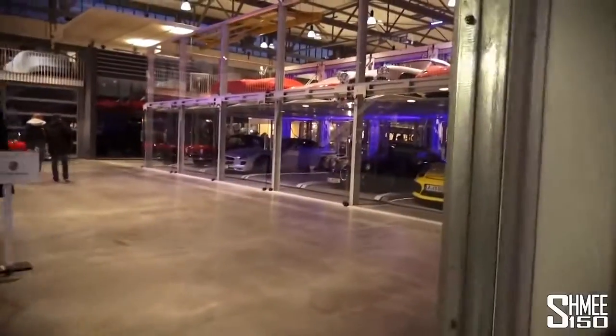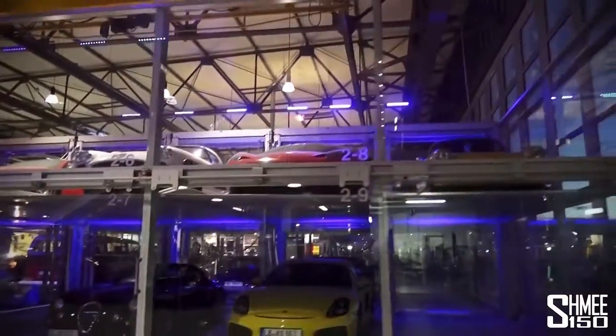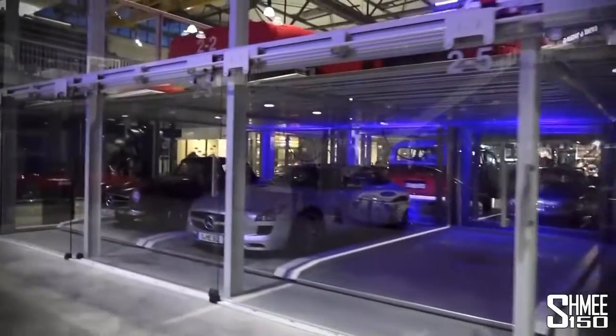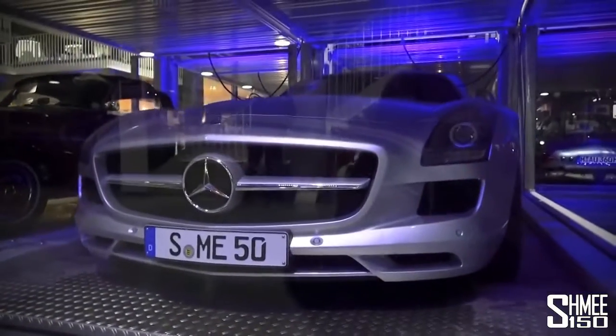So let's come in and see some of the cars in their various boxes, and we start very well. We've got a yellow GT4, 458 above that. We've got the Weissman down there that I'm sure I've seen before. Then we've got the SLS Roadster that I have actually filmed many times before because of one very specific reason, and it just seems to live in this space.